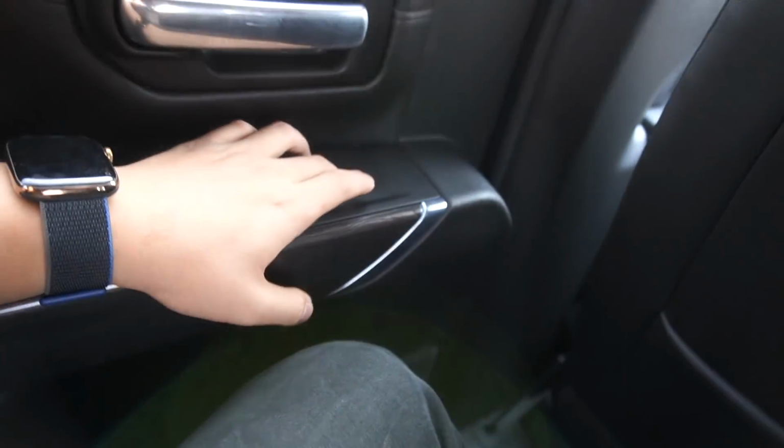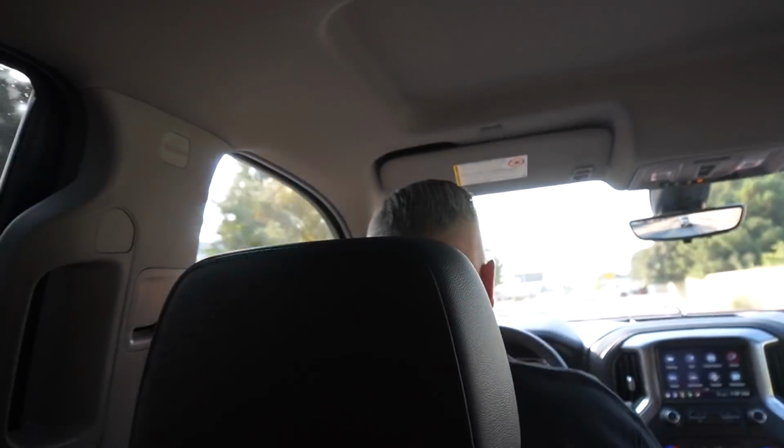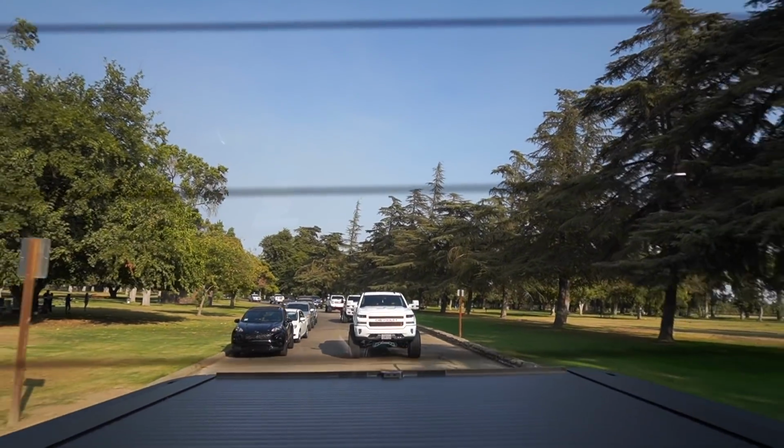Hey Dad, can you unlock the back window for me? Okay. Look at that. Keep going back more. That's a lot of trucks. Little truck parade.